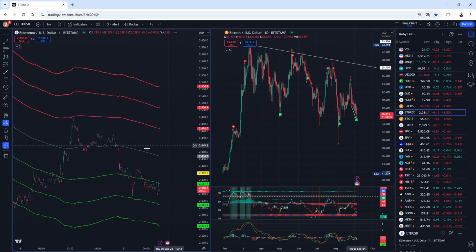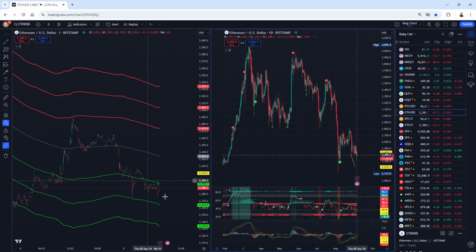All right, and on Ethereum, the levels are also, this is also in the buy zone. It's below 2393. This is the perfect time to buy Ethereum, in my opinion.